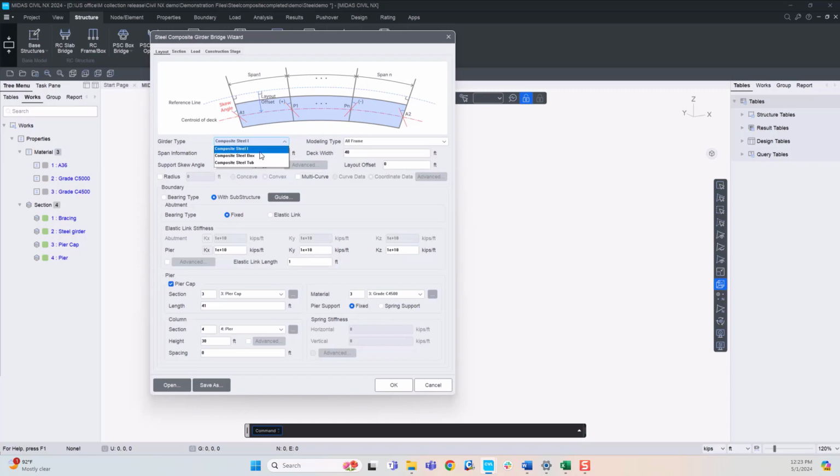First, you have the option to choose what type of section you are having, whether it is steel, I, box or tub section. Then you have the option to choose the modeling type. Since MIDAS Civil NX is a finite element program, you have the liberty to choose what elements you want to use. It can be all frame, all plate, deck as plate, girder as frame, or deck and web as plate and flanges as frame. Then I've given the span information.